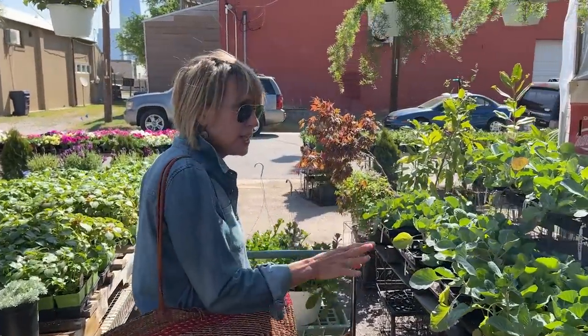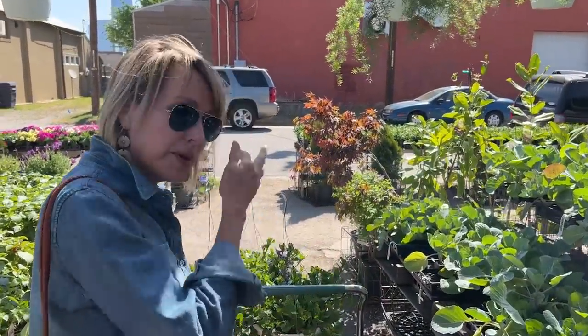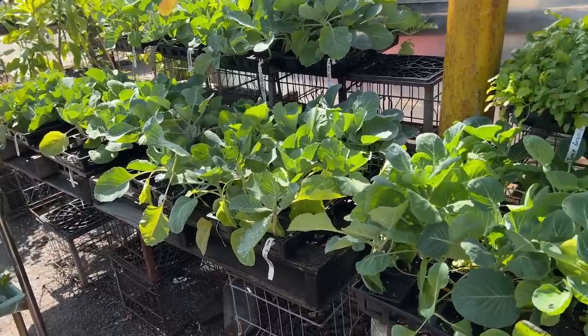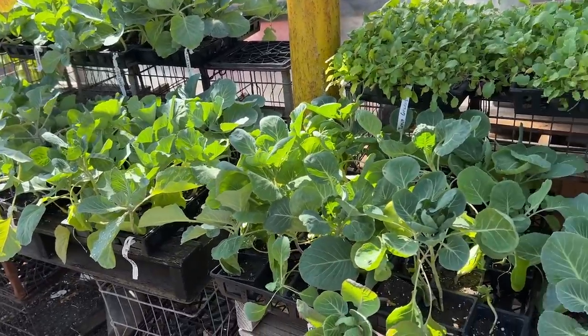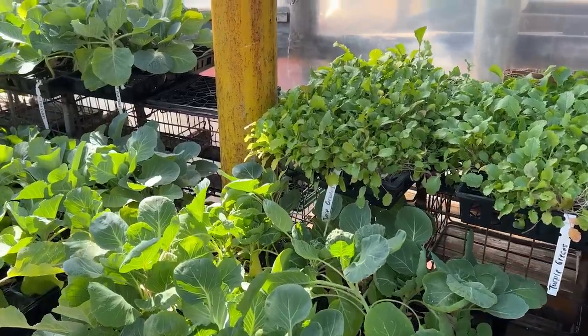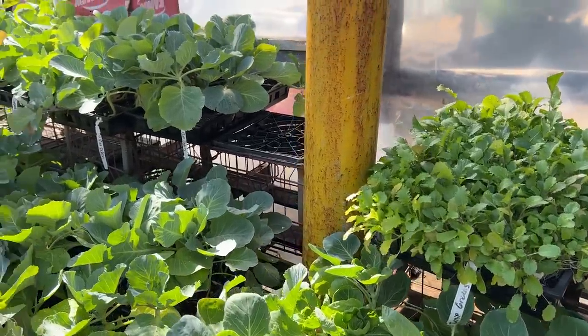Now, I don't see any here, but you guys know how I really like to mix in my edibles. So I might start it from seed, but I'm thinking in my window box and probably in the garden beds too, I'm gonna want some purple Thai basil, which I think will be beautiful. And again, the pollinators will love it.